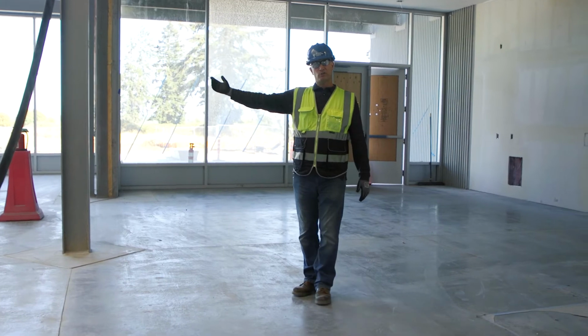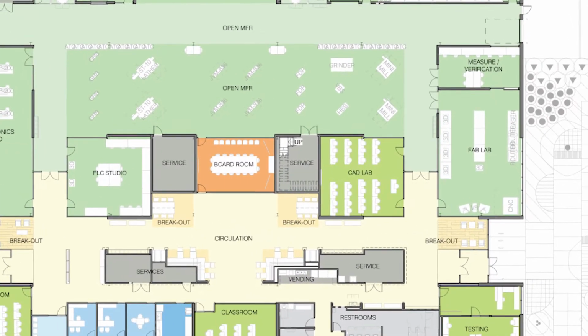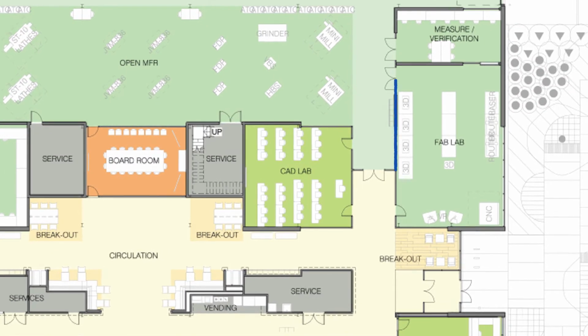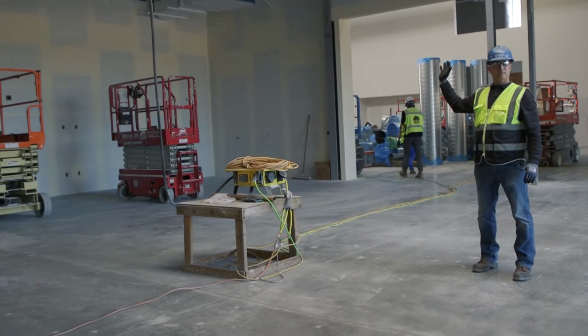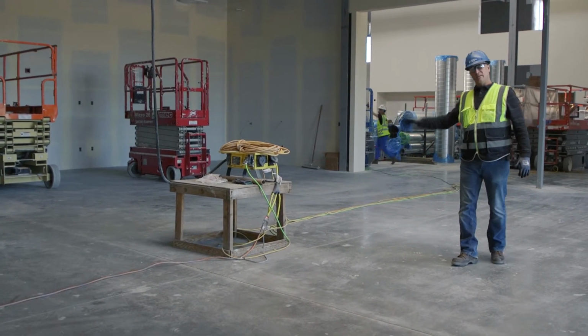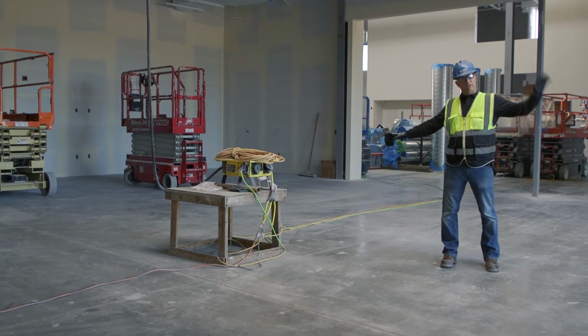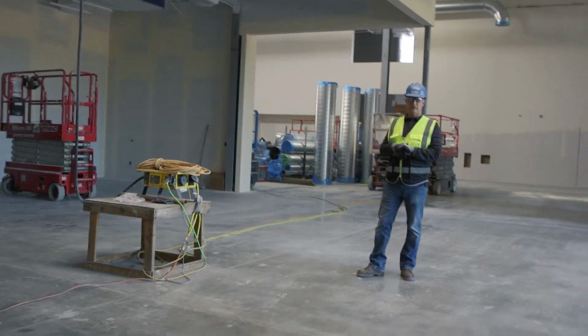Directly over my right shoulder here is going to be the fabrication lab. It's going to be very similar in size and shape to the mechatronics lab. Across from the fab lab is the CAD lab, computer-aided drafting lab. So the CAD lab will be here. Students will be inside working on computers, working on CAD programs. They have a direct connection with what's going on in the fab lab, which is again why we put them in direct proximity to one another.